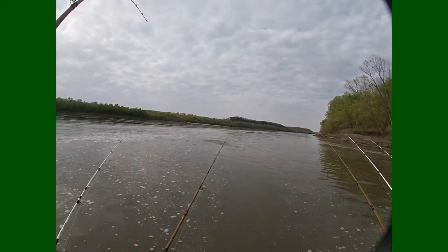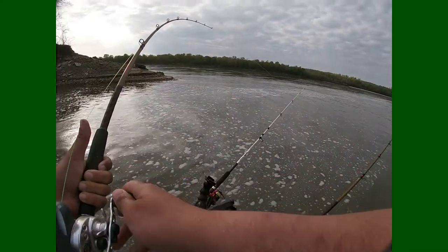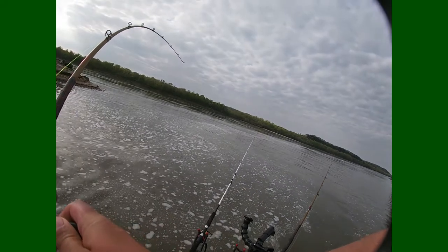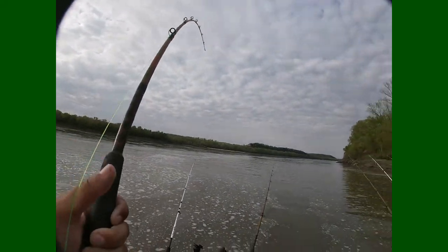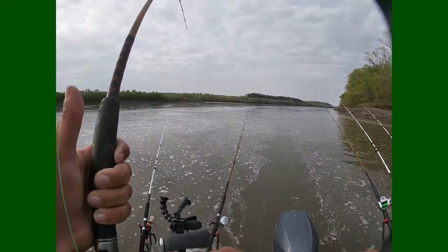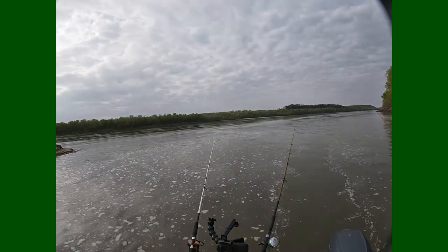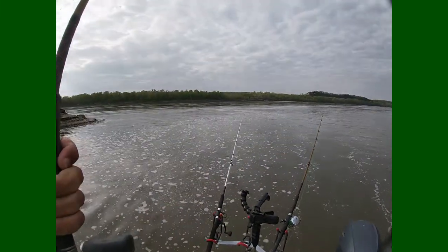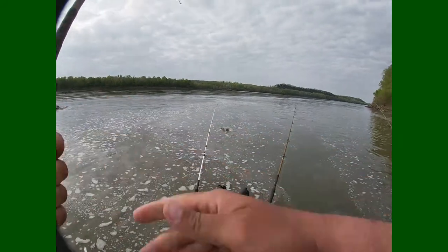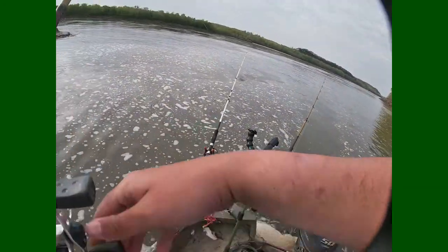Oh yeah. He's coming up right alongside the boat. Should be an easy net if it keeps coming. And he just threw on the brakes and turned it around. He's about to splash again up top. Woo! Oh yeah. That is a good blue.